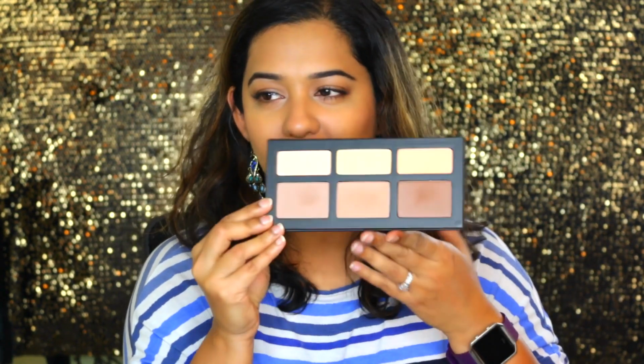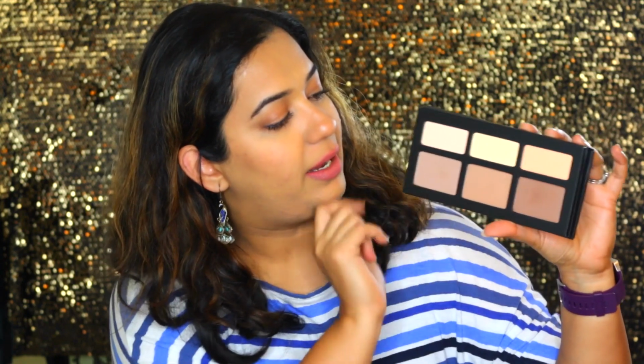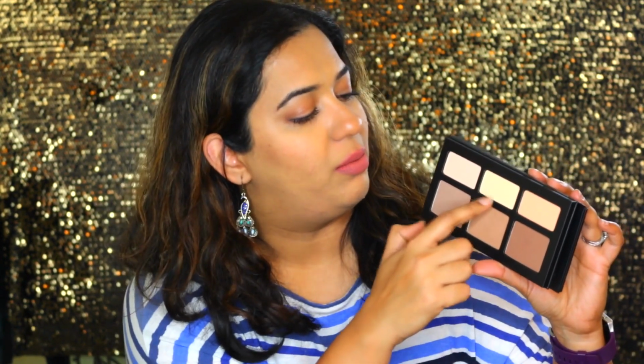Here you get a mirror with it, which I don't care for much, but this is what the palette looks like. And as you can see, you have 3 highlight shades. One's more of a nudie, light nude shade. The second one is the banana shade, the yellow one, which is probably the one that I would get most use of. And the third one is this light peach shade.